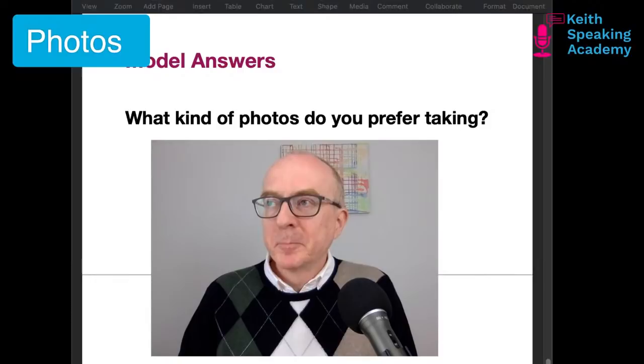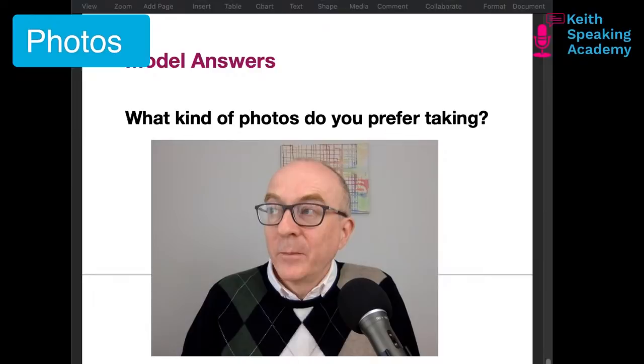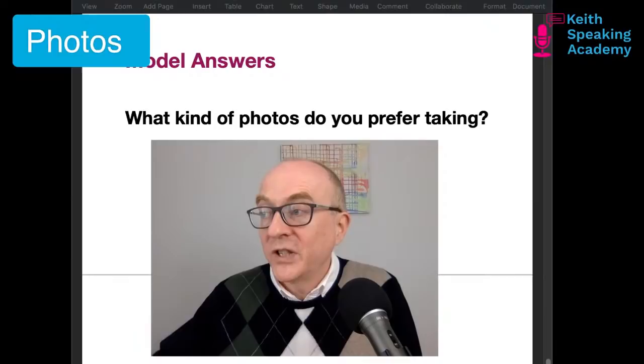Well, I'm a bit of an amateur photographer, and I really do like taking different kinds of photos. But if I had to pick one kind, I think it would be different scenic views, right? Landscapes. I particularly like landscapes because I live near the countryside. I'm surrounded by nature. So I love to get out into the countryside and snap some mountains or rivers, something natural. That's the kind of photo I prefer taking.